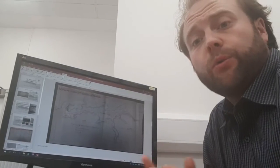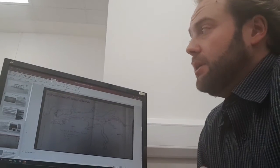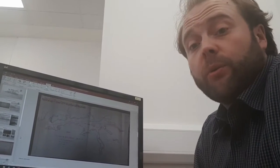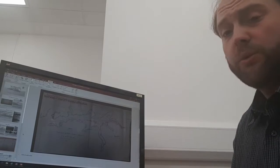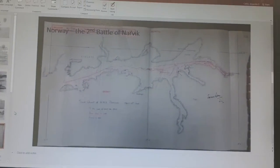We get on to World War II. And my favourite battle which the tribals get involved in World War II is the Battle of Narvik, which you can't really see that well from there. So let me please move you in closer, and let's hope I can line this up properly. Now, Narvik is an interesting battle.